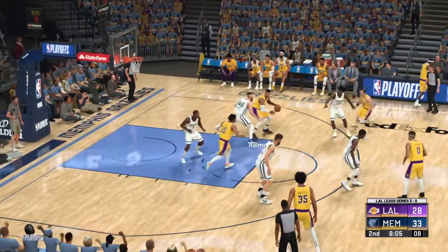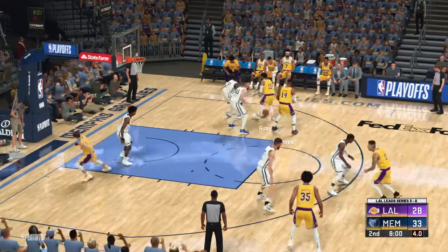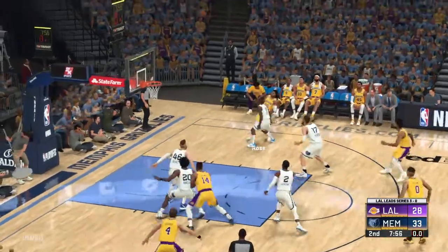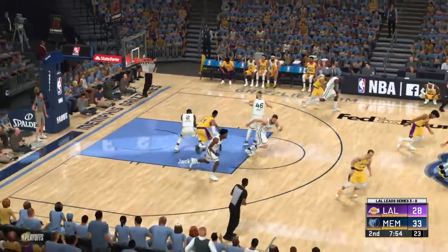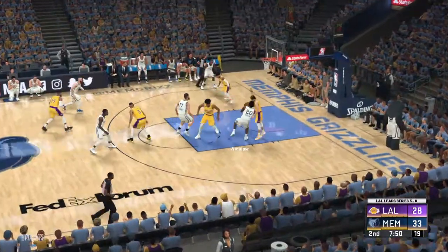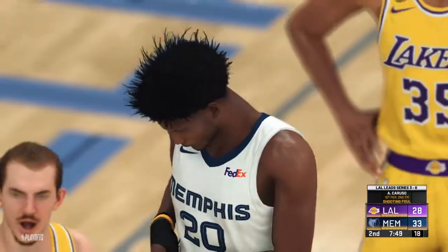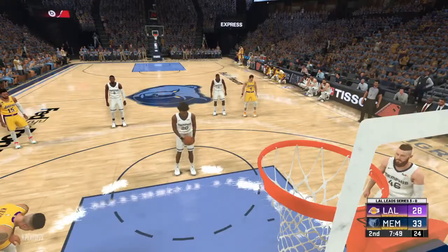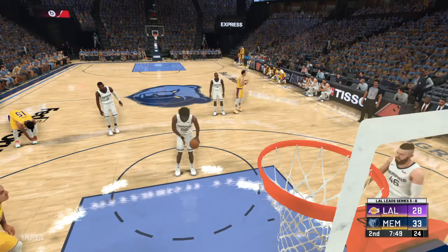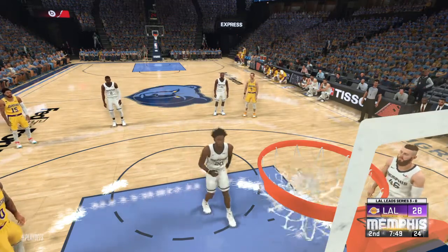It's to Holmes. 6 to shoot. He dishes it to Rose. Over Waiters. Excellent D there from Waiters. Golden opportunity that he can't make good on. Maybe a wake-up call to the D, but they can't leave him alone like that. Memphis shooting their 7th and 8th attempts at the foul line tonight. 2 shots. The first free throw is good.